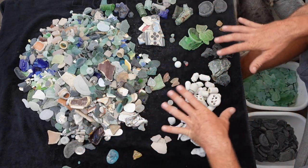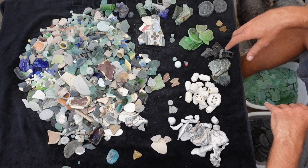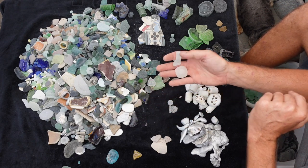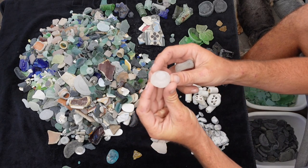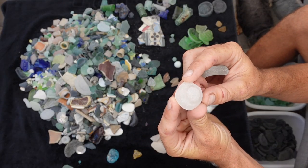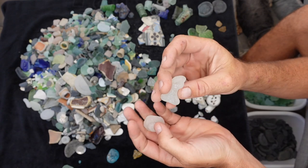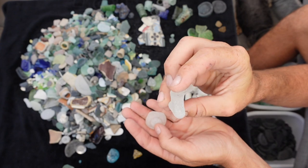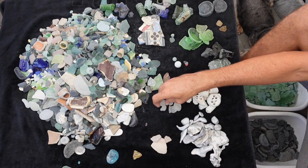Now you can see I'm kind of running out of space here. Sometimes I use a bigger table, but to get the best camera picture I could, I had to get a little bit closer up. Now this kind of looks like a piece of a stopper or something. You can see a really neat pattern. So I'm gonna put that with the stoppers, toppers, and wine stems. And this looks like maybe an old wine jug handle, a white one. So I'm gonna put that with the stoppers and toppers too.